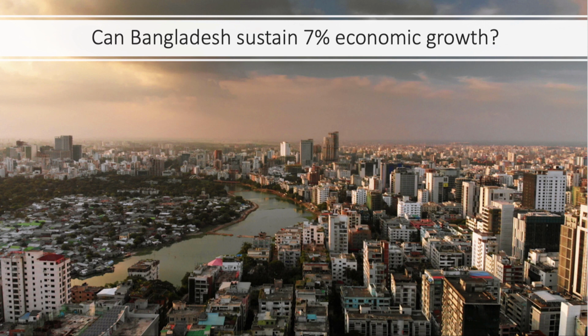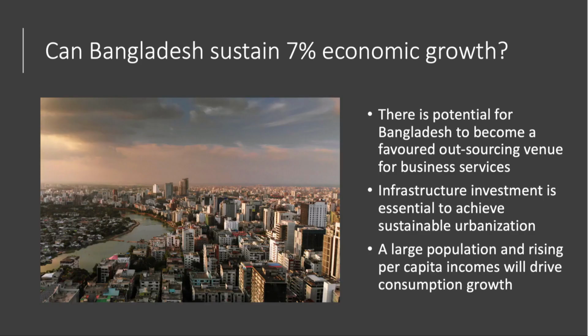So the key question, can the frontier markets, can the emerging economy of Bangladesh, can it sustain 7% growth? Will it realise its potential to be amongst the world's largest economies along with the BRIC nations? Well, lots of limitations, the infrastructure deficit, the challenge of creating new work for the fast-growing population, the threats from climate change, these are all negatives. However, 3 positives. First of all, there is potential for Bangladesh to become a favoured outsourcing venue for business services, particularly in IT services.